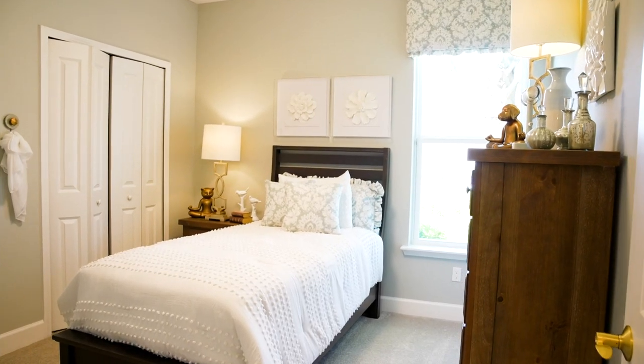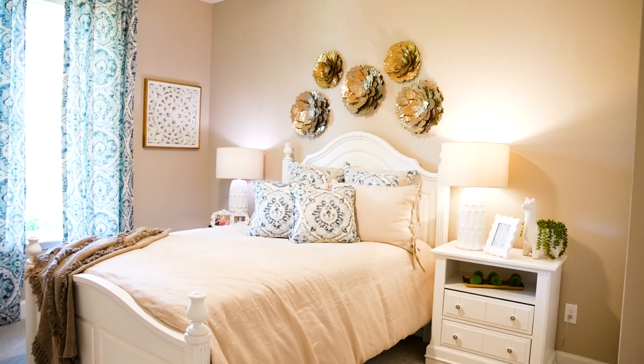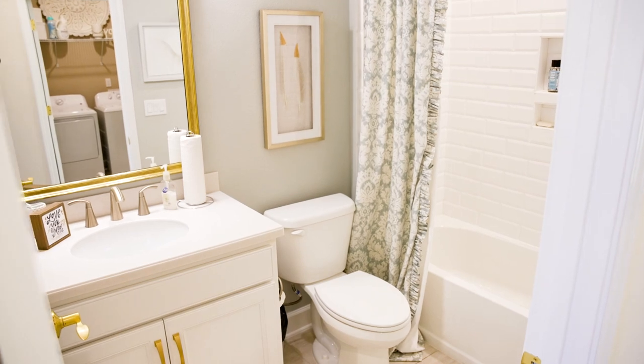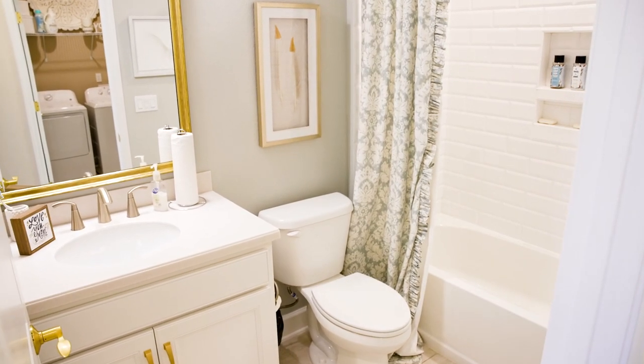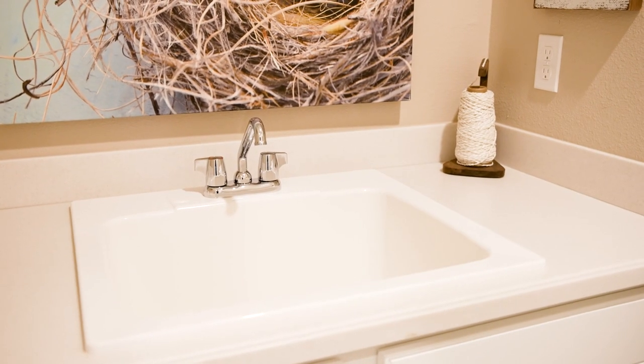Moving on to the other bedrooms, we have two right here. We have one with a twin bed inside, and then we also have one with a slightly larger room. We also have a shared bathroom. It is a full bath, so shower and everything. And then also a laundry room, which actually includes a sink. It's very nice to have laundry on the first floor.